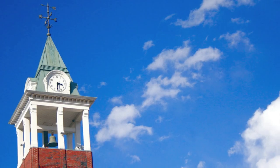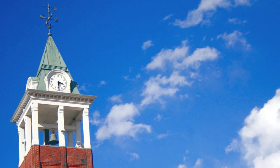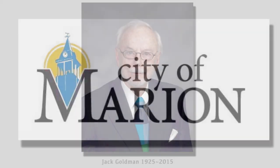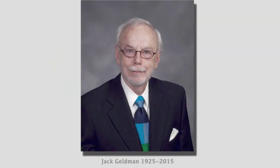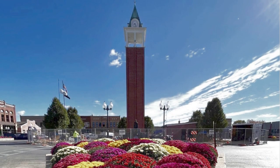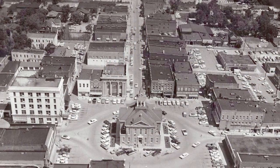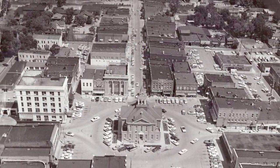Topped with a replica of the cupola that once crowned the 1889 courthouse, the tower has become an iconic symbol for the town. In an interview, Jack Goldman is quoted as saying, "The tower represents the town's drive to modernize while remaining firmly connected to the town's past."